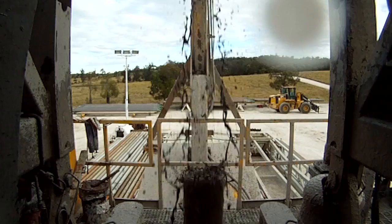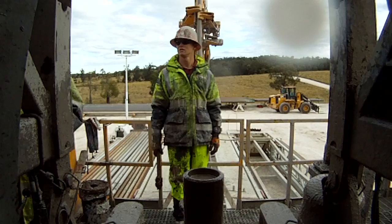From a roughneck or a lease hand, you move your way up. The next position is a floorman. His main duties are running the floor. They're going to make sure everything's all prepared. Make sure your tongs, slips, and everything are all ready. When it comes to drilling, tripping and everything like that, I obviously work the tongs in correspondence with the driller, throw slips, and then just make sure everything's all prepared and everything is going well up on the floor.